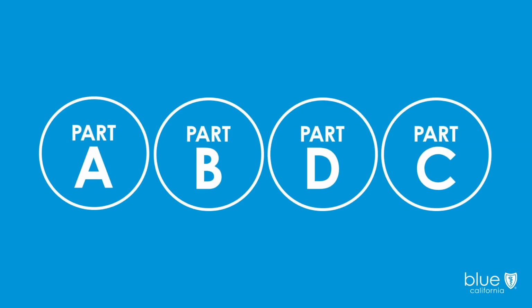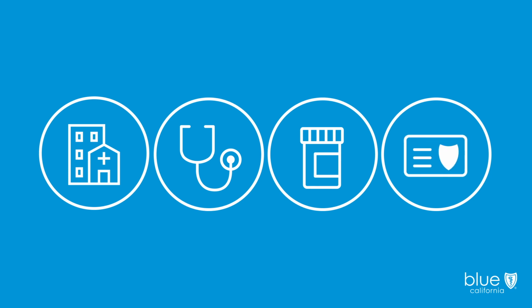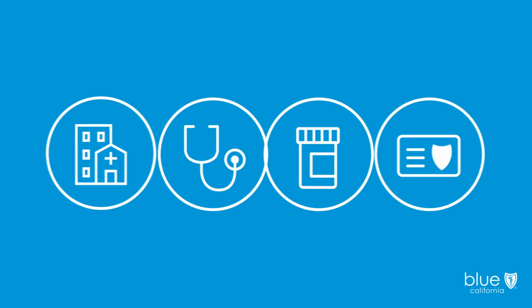These 4 parts are the core of your Medicare insurance. That's hospital, medical, and prescription drug coverage, plus the private insurance company option. It's how you put those parts together that determines the benefits you have. Now that you know how Medicare works, you're ready to continue your journey toward enlightenment by taking a closer look at Original Medicare, Parts A and B.